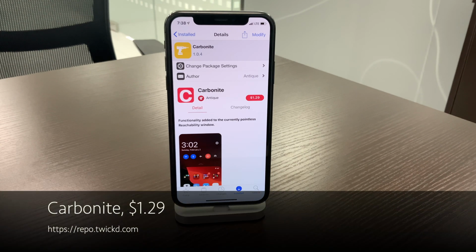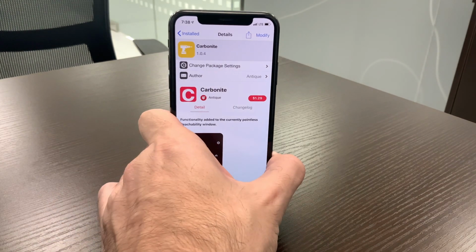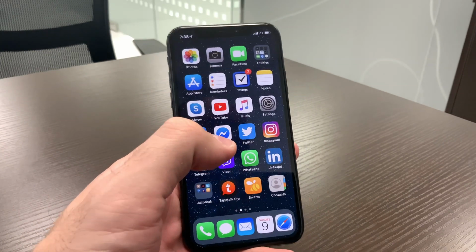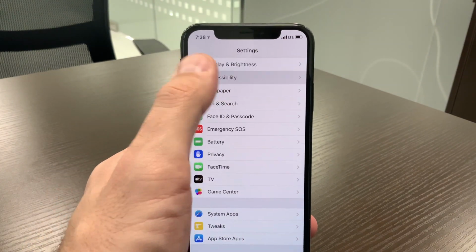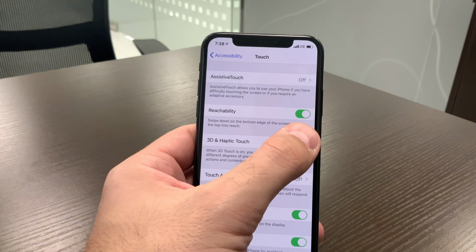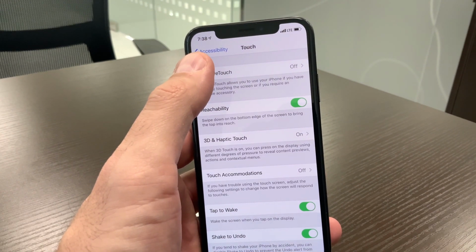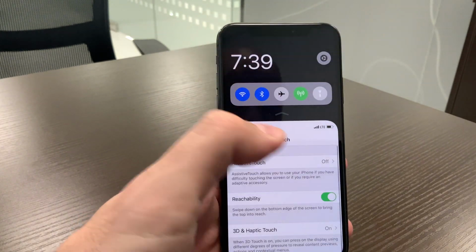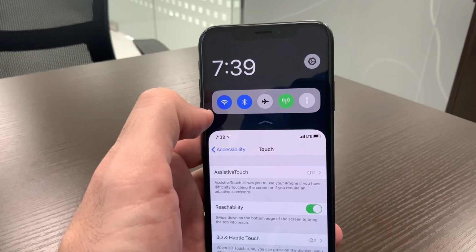So the next tweak is Carbonite, and the functionality of this tweak, you will not find it in settings. The functionality of this tweak is very straightforward. You can see from the photo. When you initiate the reachability function in the settings, you go to accessibility, then you go to touch and you enable reachability, which means when you swipe down at the bottom of the screen, you can reach the upper corners of your device. But now, it remains empty over there. Now when I do this, you see, when you swipe down, you get these functions on the top of your screen, which is kind of cool.